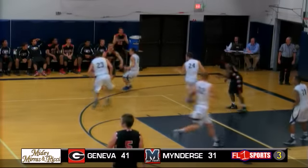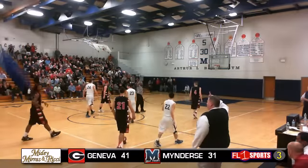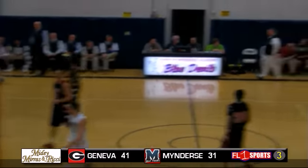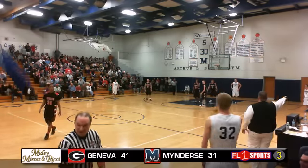Well, right now Mynderse is just trying to hang in there with the Geneva Panthers, a team with a lot of firepower, and the shot clock is running down, and they're not going to get a shot off. But we will note that Donahue just parried another one, and he's already hit two threes here in the third quarter. Well, that's always going to upset you a little bit as a coach, coming out of a timeout, you don't get the shot off.